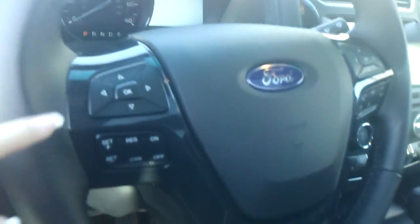Look at your awesome steering wheel. The settings on there just look really cool how they put it on there now. Your nice leather seats. This leather is like the bomb. I love it. It's awesome.